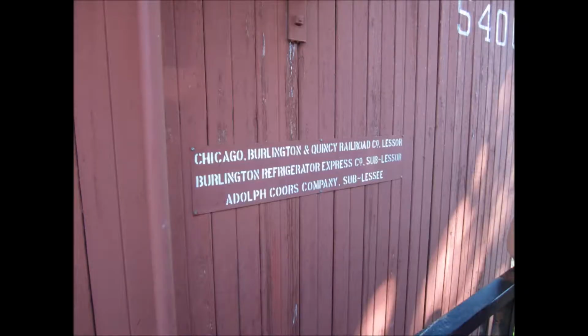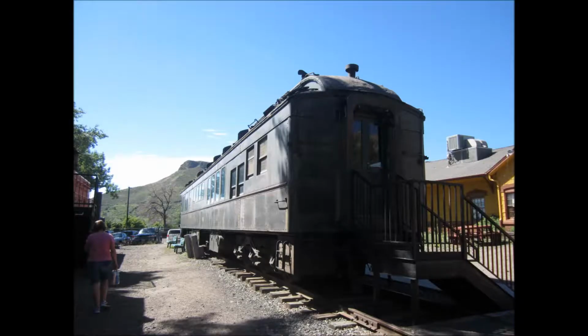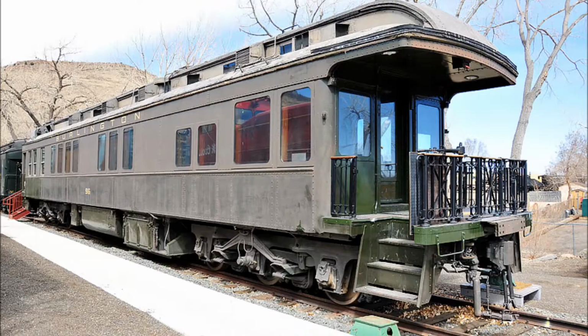As this sign says, it was leased to the CB&Q, which owned connecting tracks to the Coors Brewery in Golden, Colorado. This is the backside of CB&Q business car number 96, which was originally built in 1886 and was rebuilt into its current steel side form in 1906. It was actually wood-sided until the 1920s and was donated to the museum in about 1972. It has some pretty nice modern large windows. This car is typically reserved for private parties here at the museum.